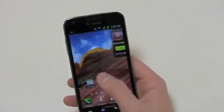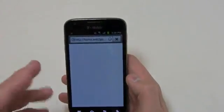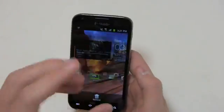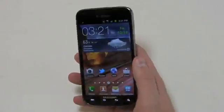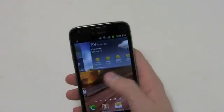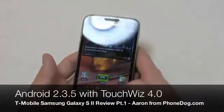It seems to be a perfectly fast device, but anywhere from web browsing to doing text messages, I notice it's just a little bit stuttery from time to time, particularly when there are a lot of apps running. And you can see just there that it kind of stuttered a little bit in between transitions from one home screen to the other. But otherwise, outside of the processor and outside of the screen, it's identical to the international Galaxy S2. You can see it's typically fast performance, and again, the average user should be perfectly fine with that. But it has TouchWiz 4.0 as well.